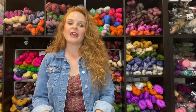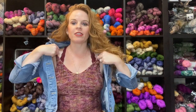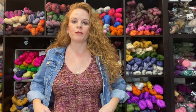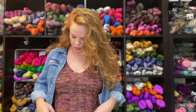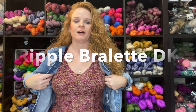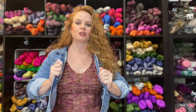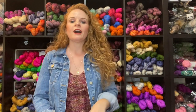And, oh, I should tell you what I'm wearing first. I am wearing the Ripple. It's a Jessie May pattern. And this is my Tunisian Desert colorway. I wear this tank so much.